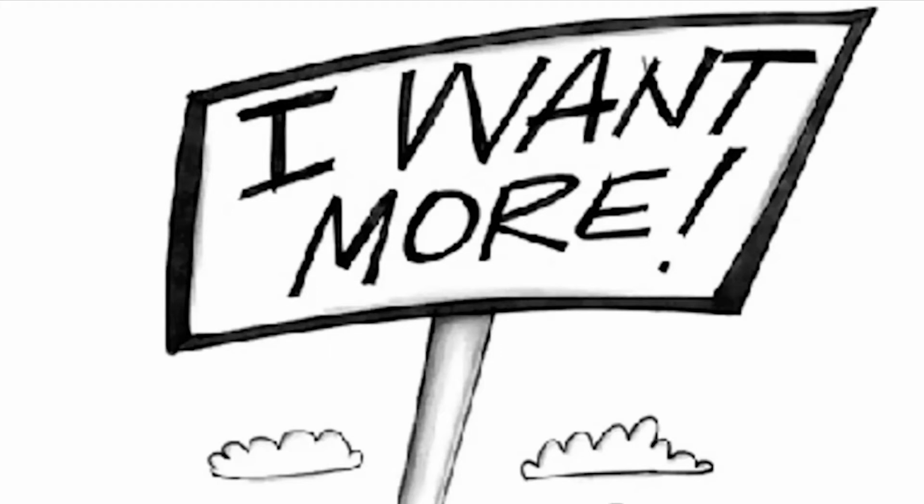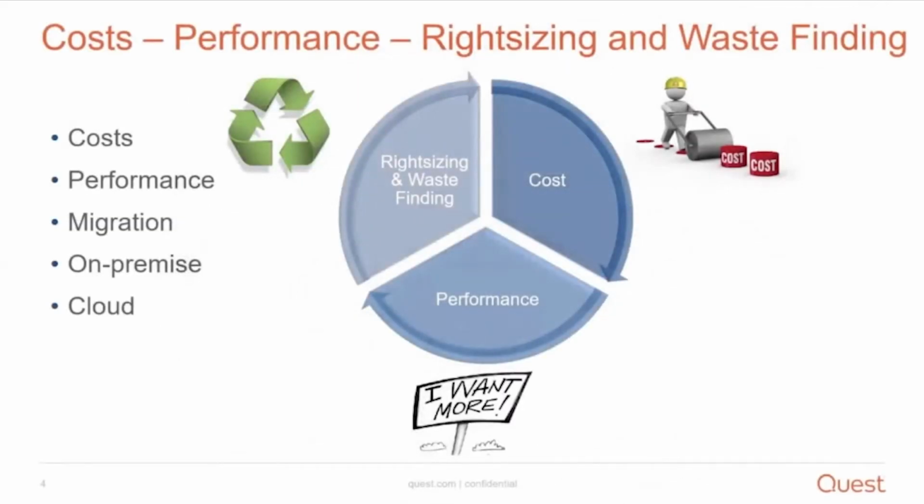We haven't managed to in all the time we've been working for decades, and it persists in the cloud environment. Which actually shows that when we're talking about cost, performance, right sizing and waste finding, they are all really interlinked. They're a continuous, ongoing process to find waste, recycle, and reuse resources to reduce our cost, to constantly bear down on that. I want more, but not too hard. We're talking about right sizing things, not making it difficult for people to get there.